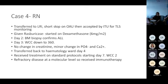She did have some refractory disease, so she responded to treatment, but had some molecular detectable disease, so had some immunotherapy, and then had a haploidentical transplant, i.e. from a half match from her brother in April, and she's doing really, really well.